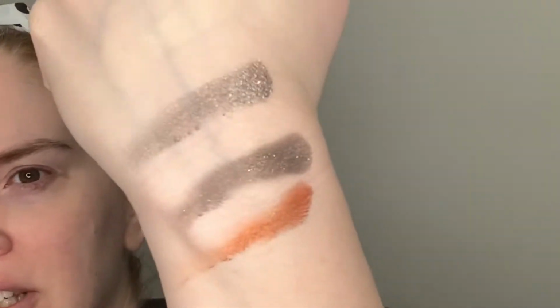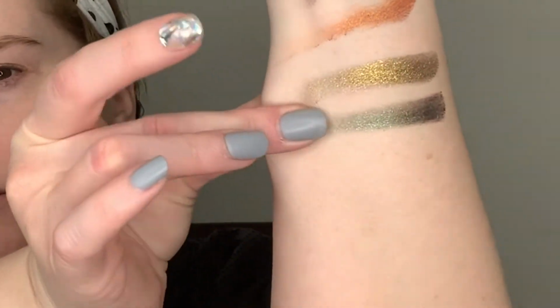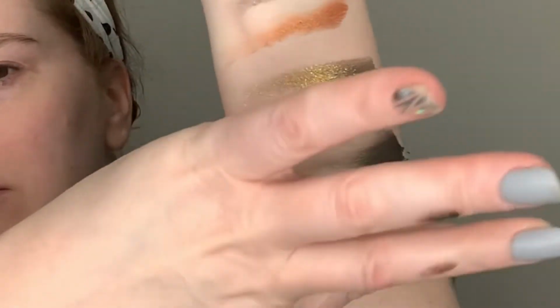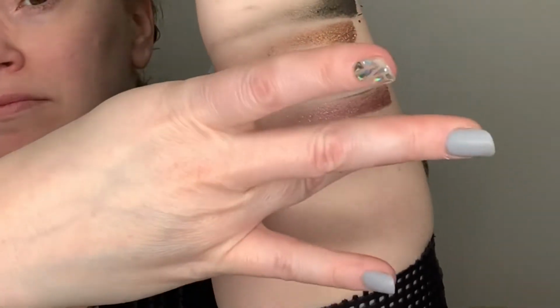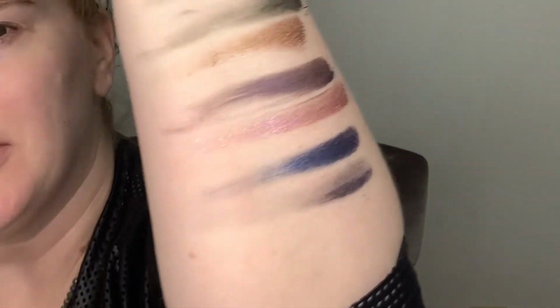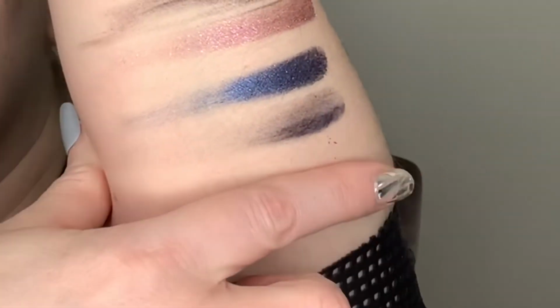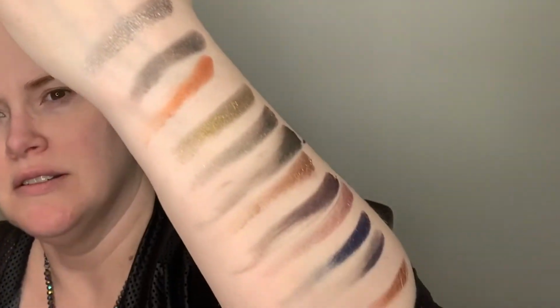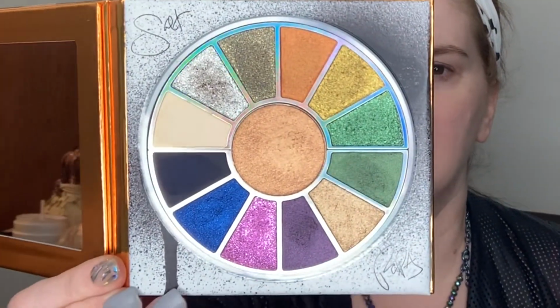You swatch pretty decent there. So the black one isn't quite as pigmented as the other one. You have the one in the middle. There are our colors. And they may be pretty long wearing because that is with a couple swipes of an eye makeup remover. You can see there is a lot of shimmers and glitters in this palette.